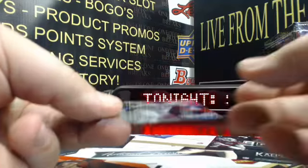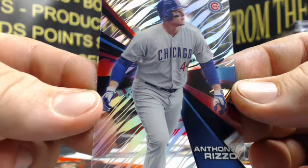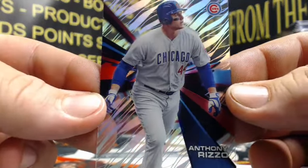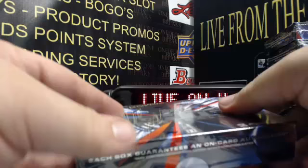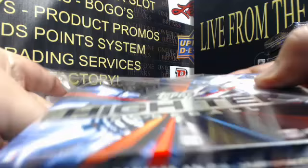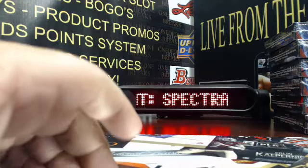Last but not least, Rizzo. Anthony Rizzo. Chicago, the Cubbies. Andrea G.O. And here's box 6. This feels like there's absolutely nothing in it. There better be a pack in there. It's that light. Empty box. Sorry, S.A. I'm trying, man.